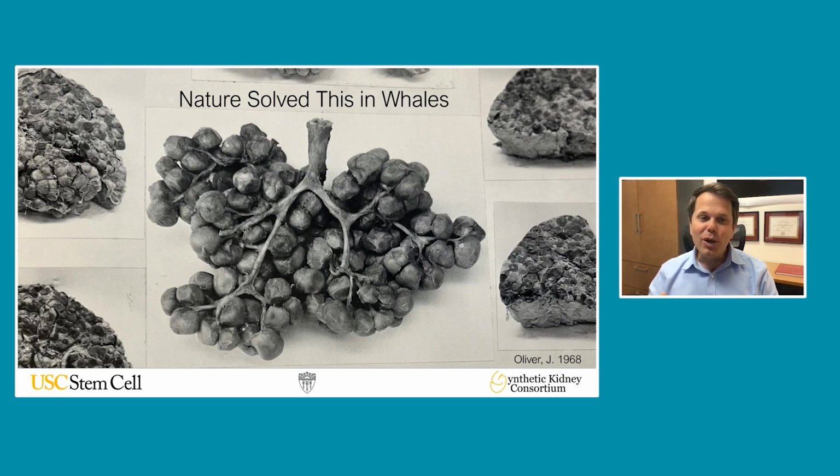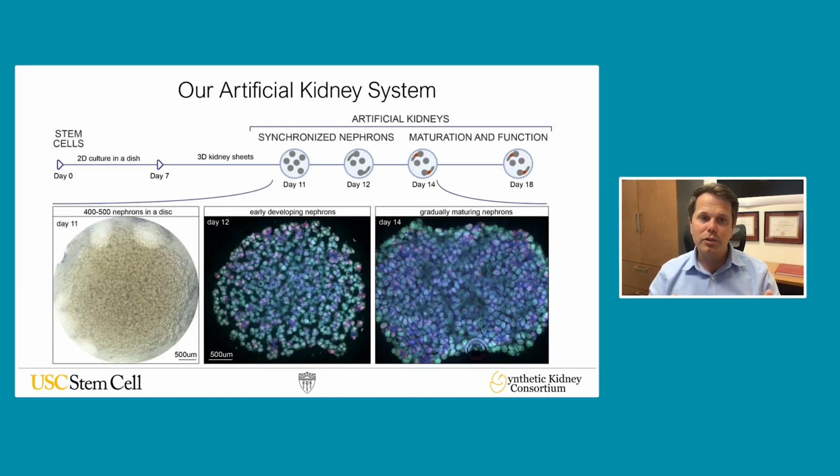So I know you might be asking why this solution could work for us. My lab's expertise is understanding how the kidney develops before birth. And we then apply the insights we gain to generate stem cell derived artificial kidneys. And we have developed a system where artificial nephrons form synchronously throughout thin cellular discs. Each of these miniaturized artificial kidneys is roughly the size of a pea, but it's packed full of 400 to 500 nephrons.